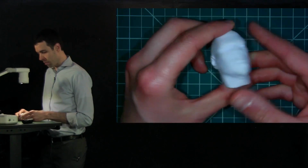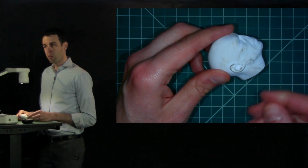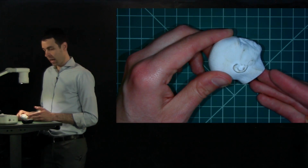So the part's a little bit dirty, but if you're feeling it like I am, you find it has a fairly smooth surface texture, and their process can also add color to the part, just like you add color to a paper print by inkjet.